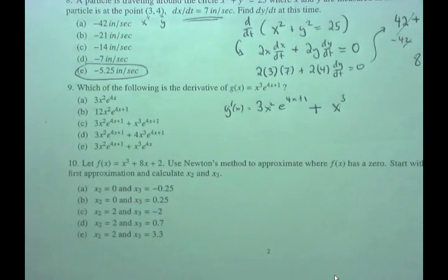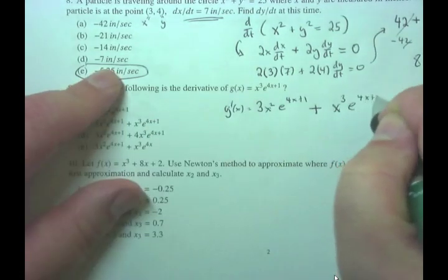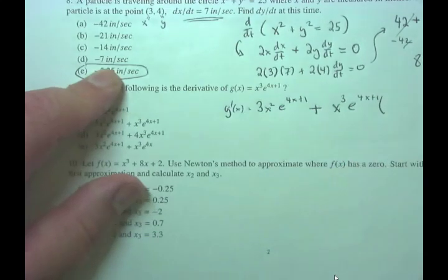Remember your rules. That's another reason why you're at this review session. What's the derivative of e to a function? e to the function times the derivative of the exponent, the chain rule version of this. So the derivative of e to the 4x plus 1 is e to the 4x plus 1 times the derivative of the exponent, which is 4.